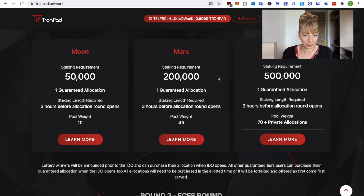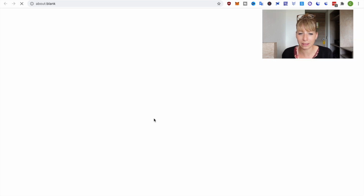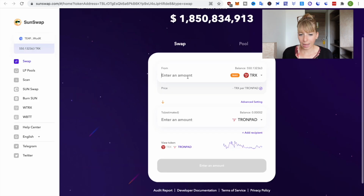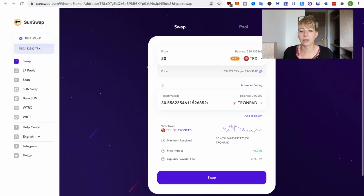So let's do that now. If you scroll all the way up, you can click here on Buy on JustSwap. I think they rebranded it to SunSwap. I'll just show you with a very small amount just as an example. Of course, that won't be enough to be eligible for the IDO, but let's just do an example here. So let's just say I'll swap 50 TRX and I'll get 30 Tronpad tokens instead.